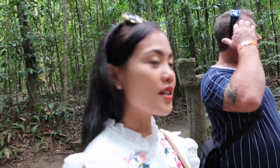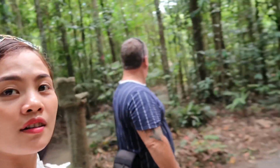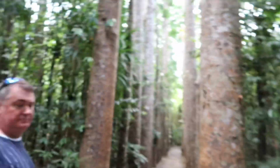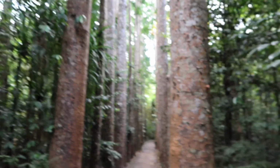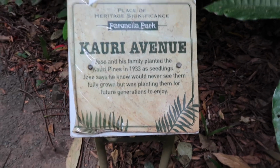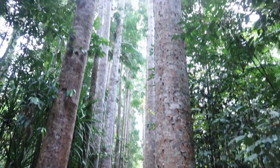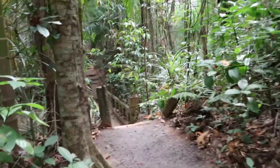So we are done with our day tour, guys. Just only 30 minutes. We're just gonna have a look around. And this is, look at this, guys. This is so beautiful. This is Cowrie Avenue. In 1933, as seedlings. Imagine how long it is. Look, so beautiful. You go up, right? Gonna have a look at that.